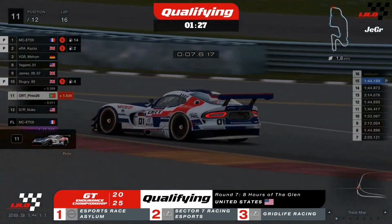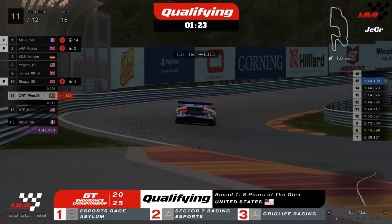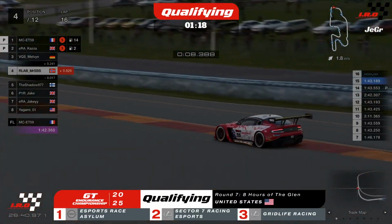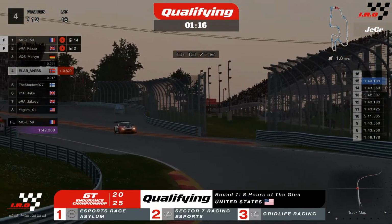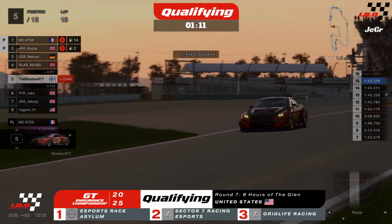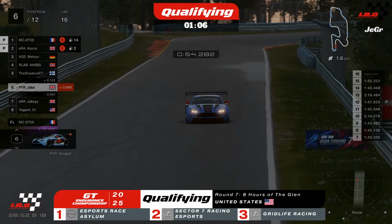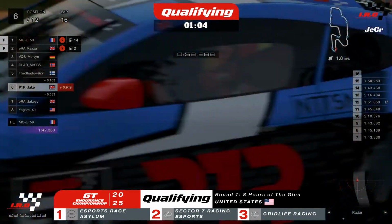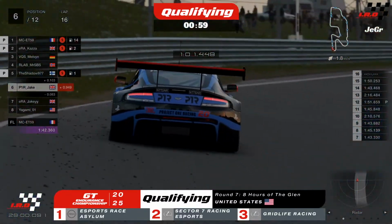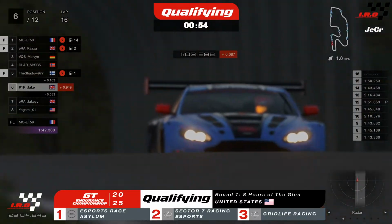I think they're up to P11 for Pyrex. Oh, Mr. SBS improved, 43.1. Stays safely inside the top 7. Same for the Shadow and the 66 GTR. Jake for Project 1 Racing. Will he make it through? It's close.